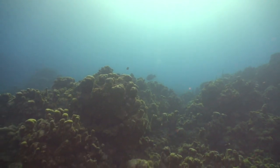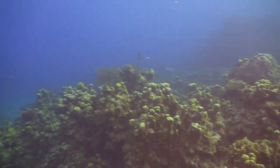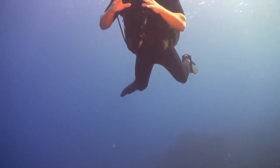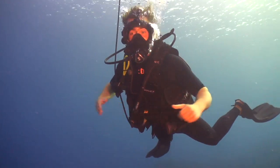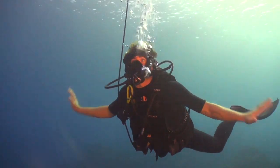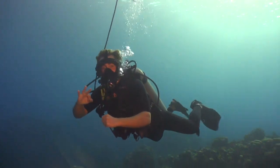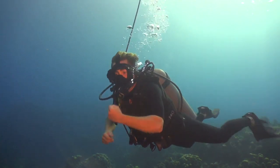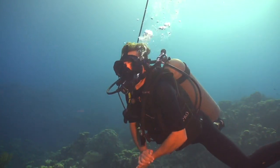So Pat, tell us why these guys are called parrotfish. Well, there are a few reasons why they're called parrotfish. Firstly, they are multicoloured, as we just saw, just like a parrot. Secondly, they use their pectoral fins to move through the water, so it kind of looks like wings of a bird like a parrot. And thirdly, that beak that I just mentioned looks just like the beak of a bird, so parrotfish is a very fitting name for them.